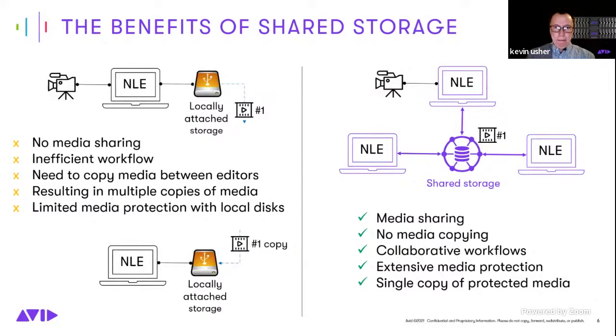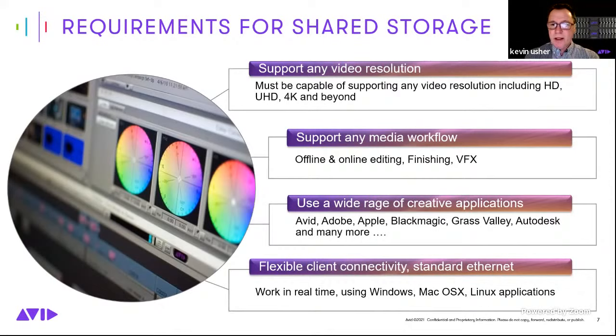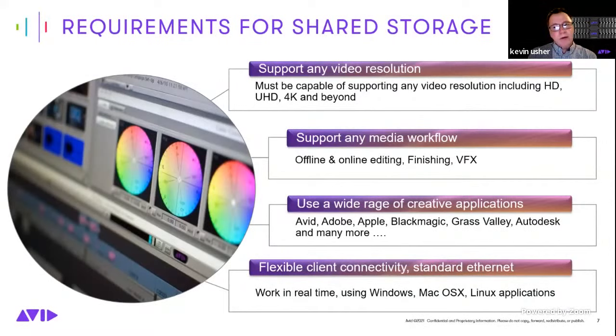So as we look at some of the requirements for shared storage systems today, 4K is everywhere. A couple of years ago, production houses, companies, anybody creating content was moving from HD to UHD, and 4K and 8K and beyond were sort of in the future. But quite often now we're seeing 4K as a mainstream media format. And so any storage system has to support these higher resolution formats that we see today.